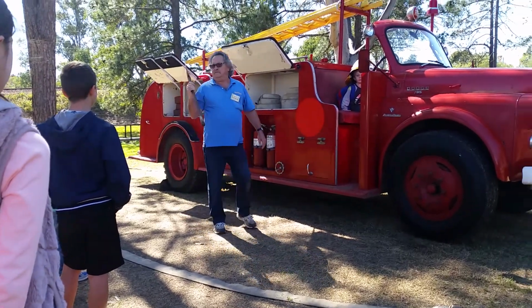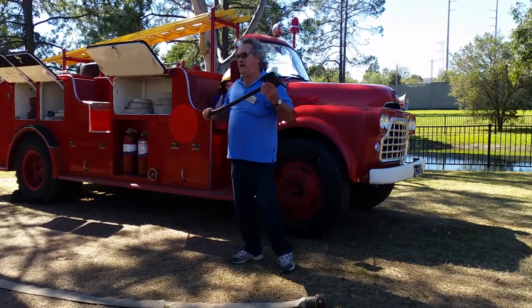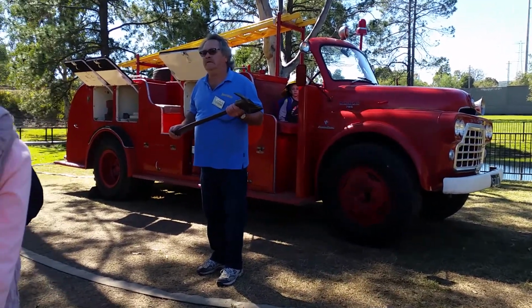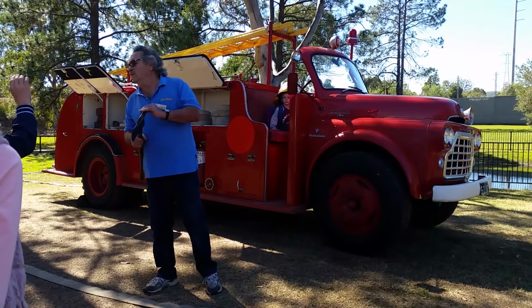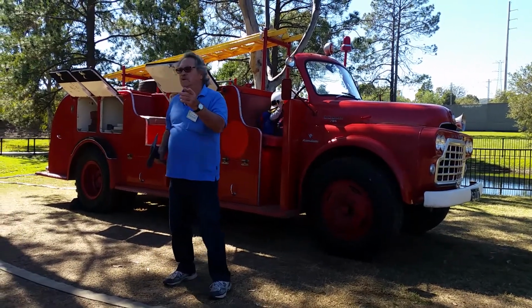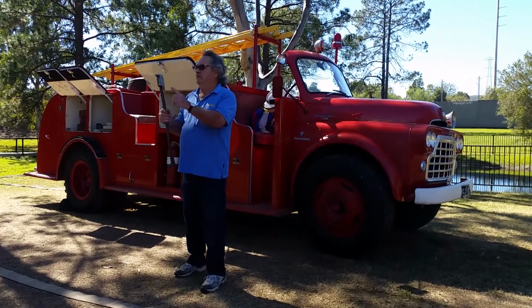Okay, young guys and girls, why would a fireman need an axe? Desk? No, different profession, mate. Good answer though. Yes. Yeah, walls and where else? Doors, windows. Dead right. So, what's that bit there for?